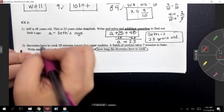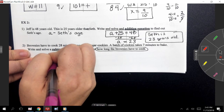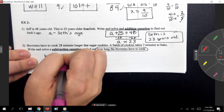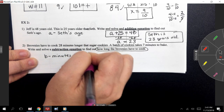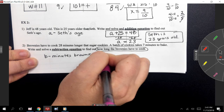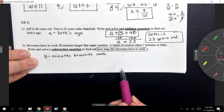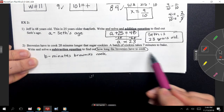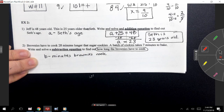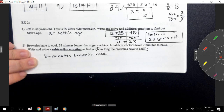So guys, I am going to shorten it. I'm going to use M, or we can use B, for brownies. But I'm going to say minutes, because that's how we're measuring it, isn't it? Minutes, brownies, cook. Does that tell me that it's how long the brownies have to cook? It's just a little bit shorter than having to write out how long the brownies have to cook. But you got to give me how long they have to cook, okay? Either you're writing this whole thing out or you're writing that. All right. Brownies have to cook.